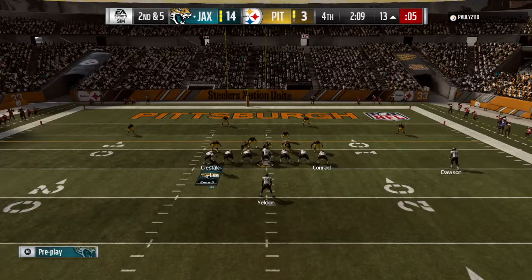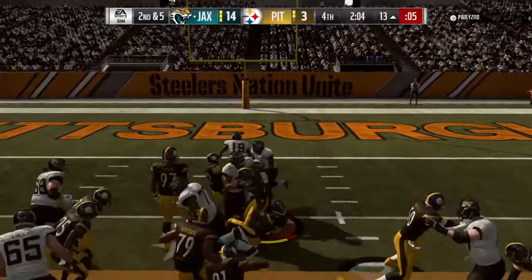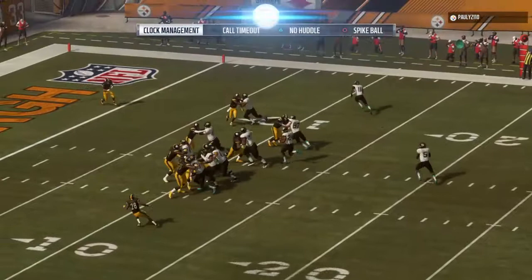Give to Yeldon. And he'll be brought down this time at the 5-yard line. It's an 8-yard pickup, and it leads to a first and goal.